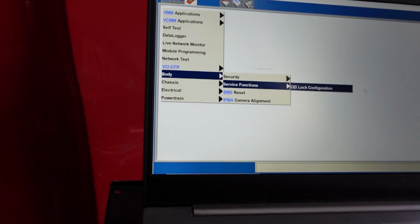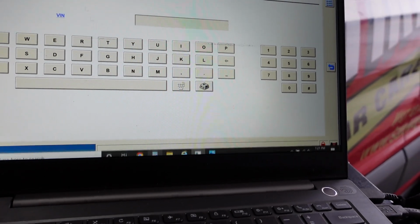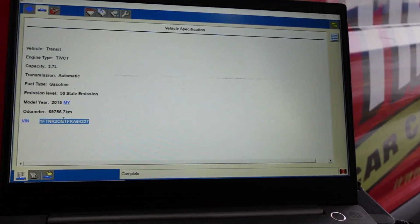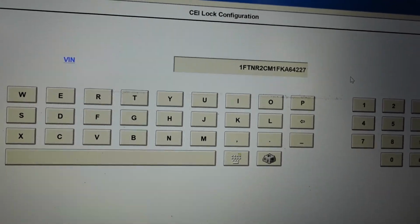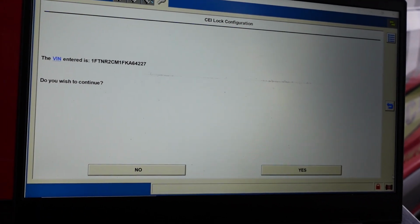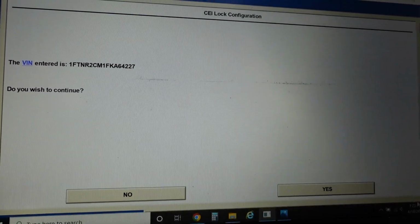Get this thing going. I had almost forgotten we have to do our CEI lock configuration. So we're going to go ahead and hit the check mark here. Turn ignition to the run position. It is. Enter the VIN. Dang it, I don't think it'll let me paste it in here. I'll try again. Sometimes it will, sometimes it won't. Hit Control C, and we'll go back over here. Control V. Nope, gotta put you guys down so I can enter the VIN in. Got the VIN entered in here. We're gonna hit the check mark over here and see what happens. Put this on mute. VIN entered is that. And yes, we want to continue.